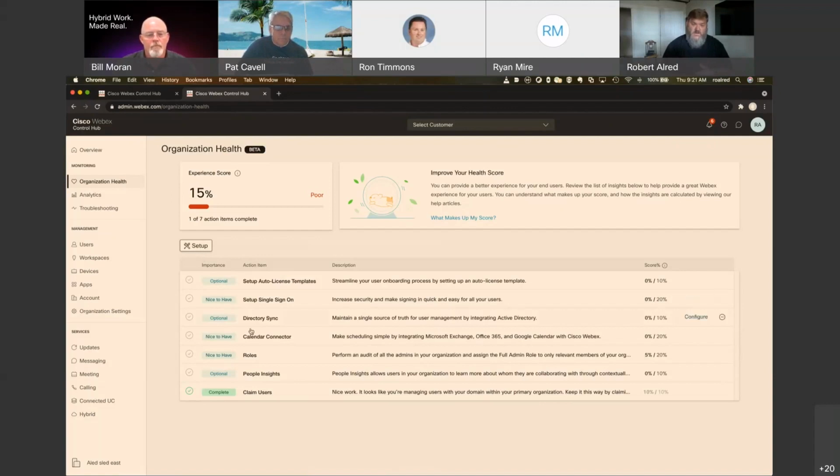And what's neat is if you want to do any of these things, you click on it and it configures right there. That's how you go configure it and take care of it. So easy to implement and manage. And so we directory sync with Active Directory, with Azure Online, with Okta, with many of the solutions that you're probably using out there. So that's the directory sync.